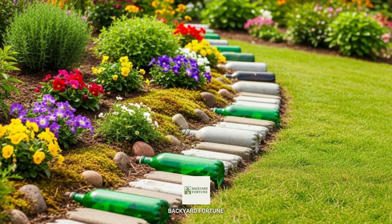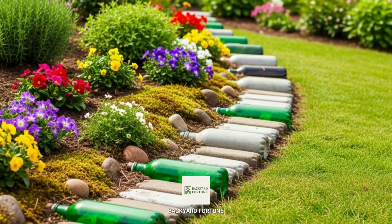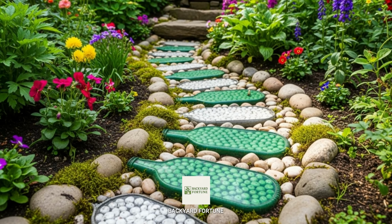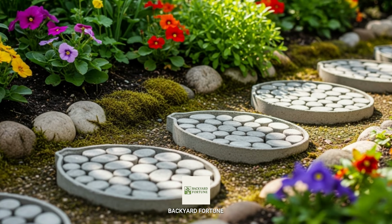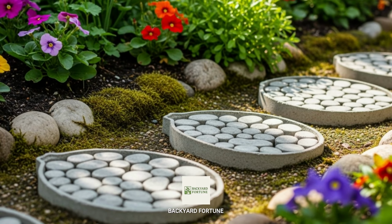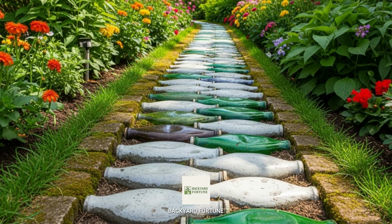These stepping bricks remind you that progress doesn't always come from grand gestures. Sometimes it's the small, steady pieces that carry you forward. What was once waste now guides the way, shaped by hands that saw possibility instead of emptiness. With each soft footprint, the garden invites you onward, hinting that another idea waits just beyond the turn.